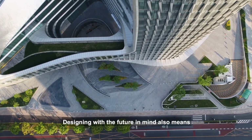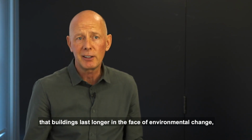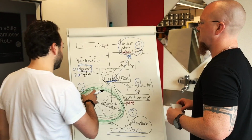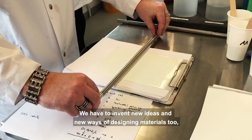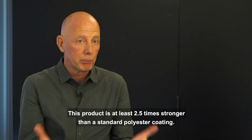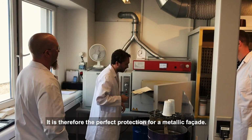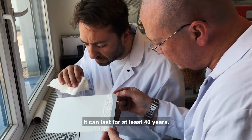Designing with the future in mind also means that buildings last longer in the face of environmental change, that they are more resilient to change and that they endure environmental strains. Then we have to invent new ideas and new ways of designing also materials in a way, or paint in this case. This product is at least 2.5 times stronger than a standard polyester coating. It is therefore the perfect protection for a metallic facade. It can last for at least 40 years.